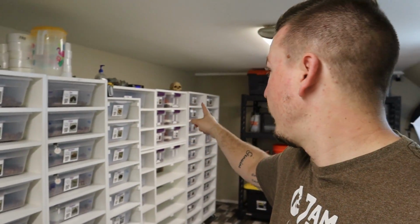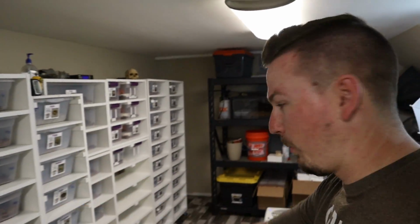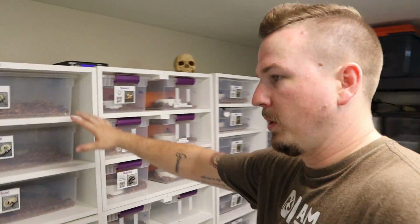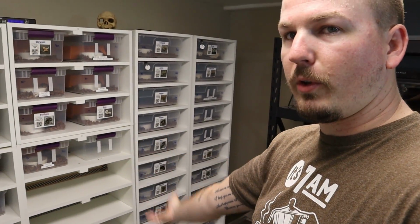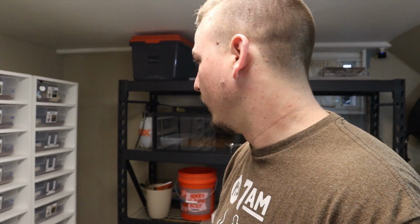2 of them are still over here, the last 2 I showed you. The other 2 are in the 15s now. Since we did these racks, we got all kinds of room. So we brought up a bunch of girls into 35 or 32s. We got tons of room for holdbacks. Not buying any more snakes, we're broke.